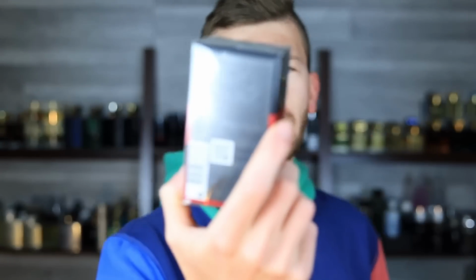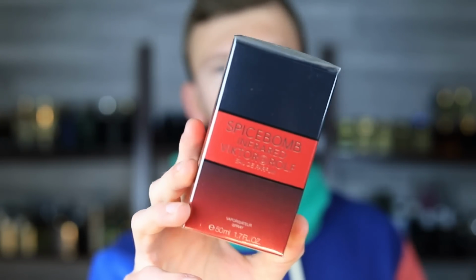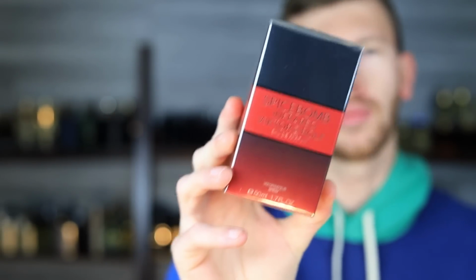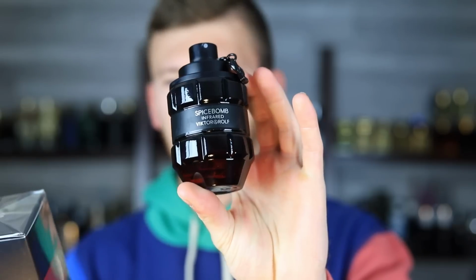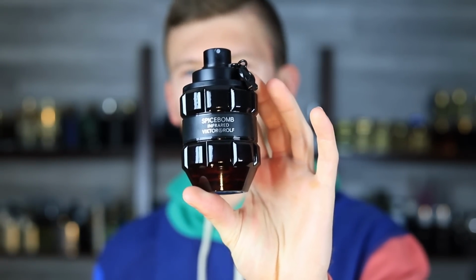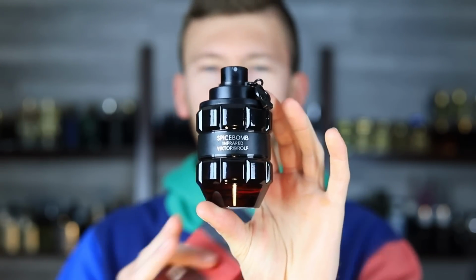So I've been looking forward to this one for a while. The brand new Spicebomb Infrared Eau de Parfum. Now, for what it's worth, I really like the Eau de Toilette. For some, it was kind of a redundant release. For me, I really enjoyed it because of the red fruits note in particular. That really sets this one off.